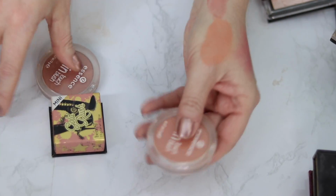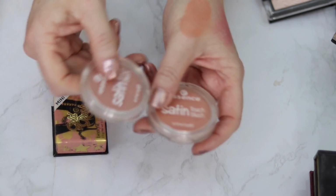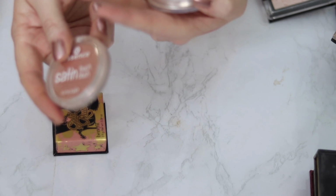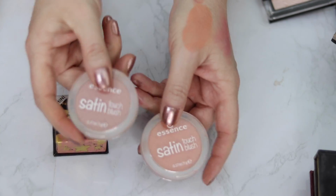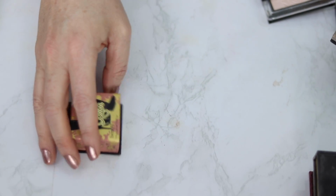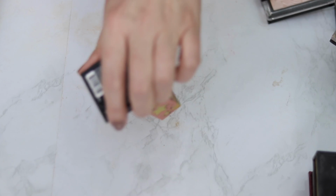I have two Essence blushes that I'm just not using. These are both great blushes, very inexpensive. I have Satin Coral and Satin Love. One is a pinkier mauve, one is a coral color, but I just don't reach for them. And then lastly, I have a mini of the Benefit Gold Rush. This one is such a glowy blush. It is almost like a highlight, but it just doesn't give a lot of color payoff for me. And again, it's a neutral color that doesn't look great on me, so I'm passing that one along.